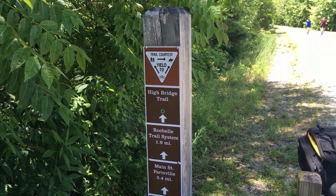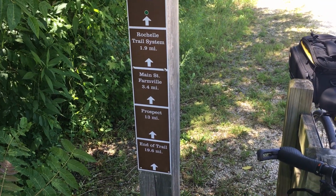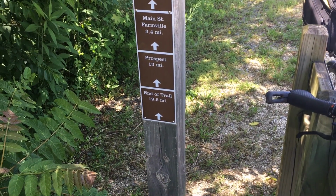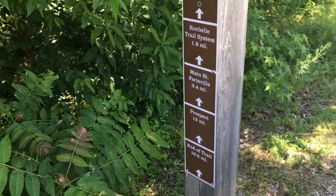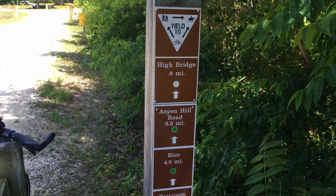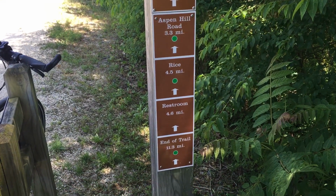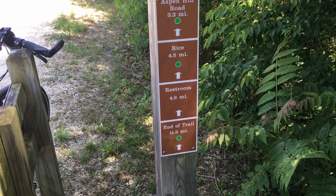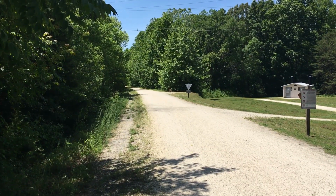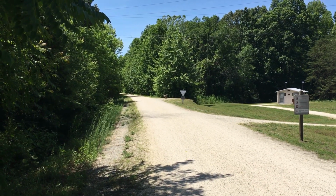Just past the map sign we just looked at, of course, the High Bridge Trail, what we're on, is how far we are away from everything. Farmville, we're 3.4 miles away. Prospect, 13 miles. If you want to go all the way to the end, it's 19.6. And the way we came from Farmville, the bridge is 0.9 miles away. Aspen Hill Road, 3.3. Rice 4.5. There's a restroom at 4.6 miles and the end of the trail heading that way, 11.3. So we're gonna head back into Farmville and the entire route, if you went from end to end, if you add all that up, 30.9 miles.